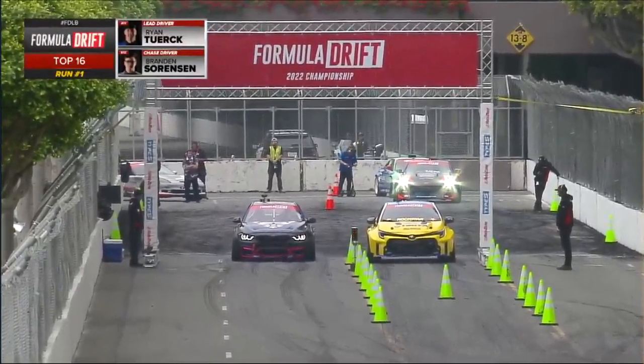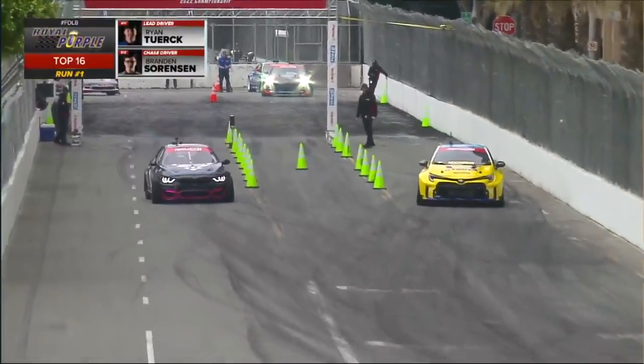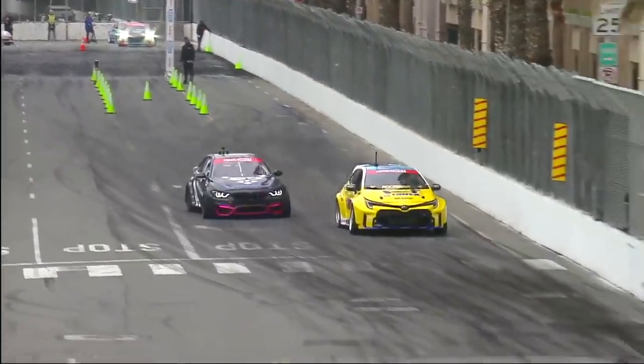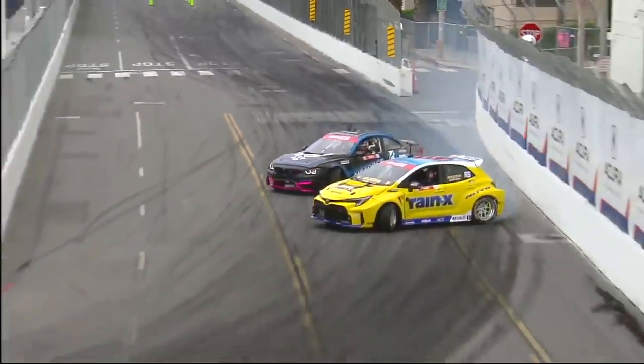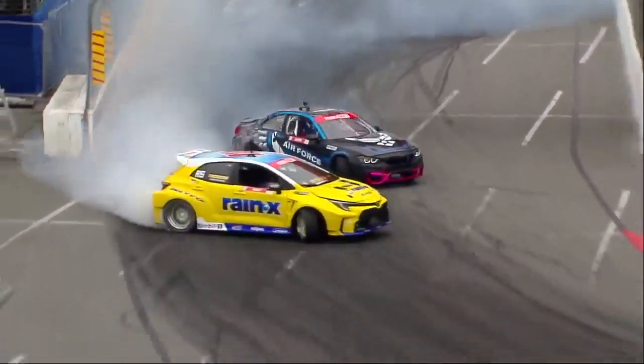As soon as the lights extinguish, they go toe-to-toe. Through the start chicane, as long as they don't hit a cone. There we go. We got a clean start. Here we go. Ryan Turk initiates in that first outside zone. Pulls a little bit of hand rake in that first outside zone. Coming in view of the fans. Nice job. Gets all the way out there. Let's see how transitions. Doesn't go all the way deep.